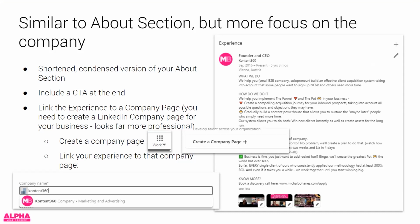You need to create a LinkedIn company page for your business. It looks way more professional because otherwise there's this gray nondescript icon if you just name this one, right? This one at the bottom here, it just shows if I were to just simply type Content 360 as a company and there would not be a company page of this name, then this is what would show up. And that doesn't look very good, looks rather unprofessional. And therefore we first create a company page by clicking on this icon at the top right. And then at the bottom of the dropdown, you see create a company page. You just create it, add a logo, and then you link your experience to that company page.